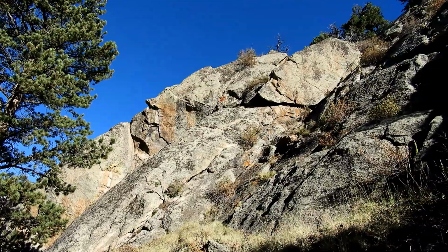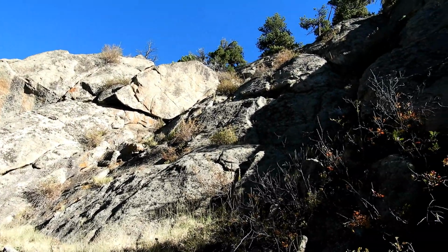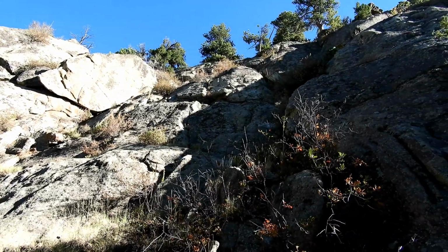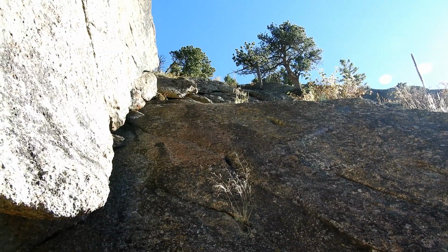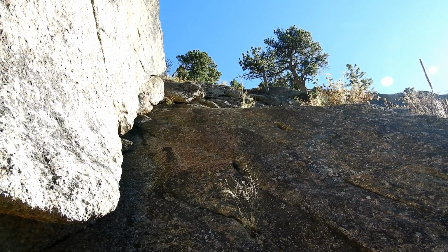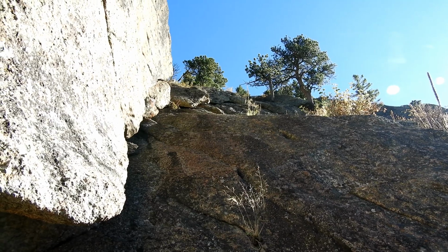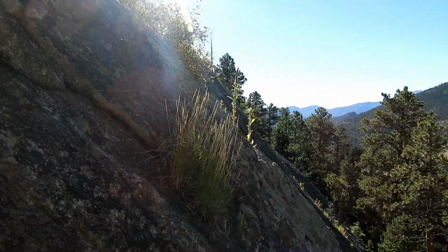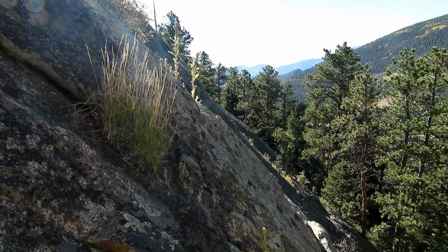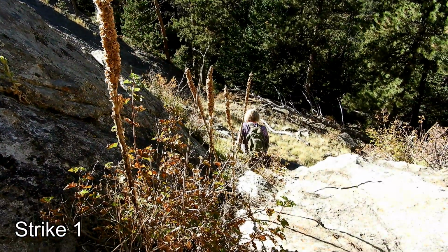This might be the end of the adventure right here. I'm not sure if we can get up over this. It's like a cliff wall right here. It's almost straight up. I got myself wedged in a crack right here. I can't get up this, folks. This is way too steep, way too slick. And I'm definitely not gonna take my mom on that either. Can you see the angle of that? It's steep. So we're gonna double back and see if we can find a different way up this thing.